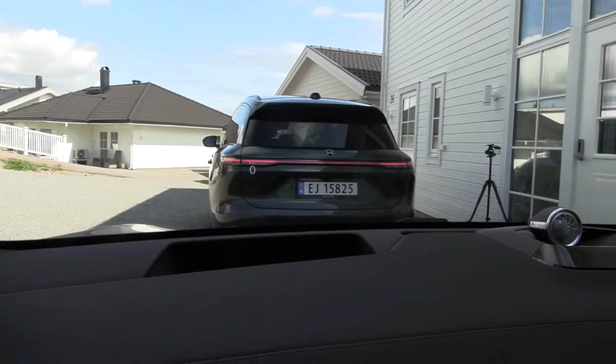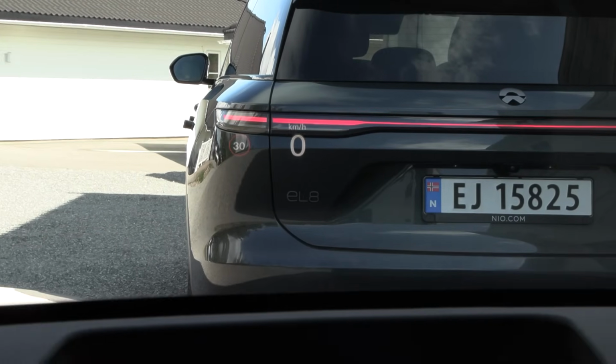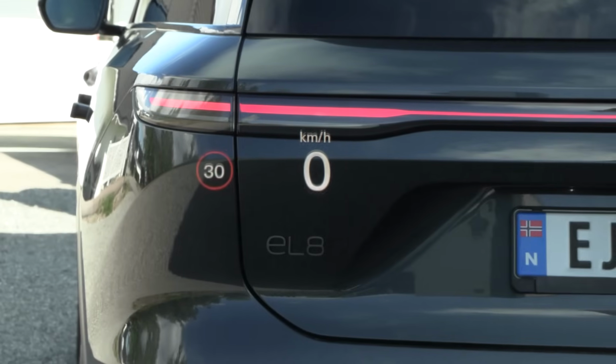And we also have a head-up display. However, it doesn't show that much information. It's just the speed there and the speed limit. I'm not sure you can see it there. Yeah, now you can see it better.